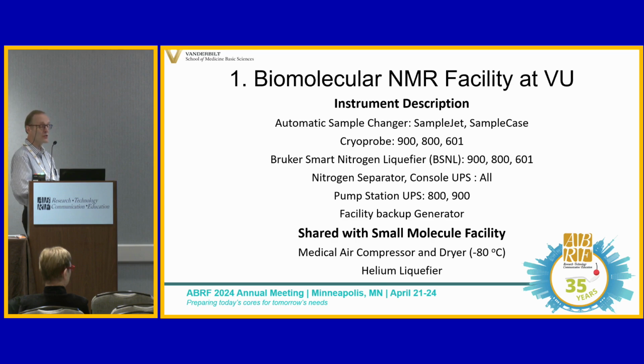We have pump stations for the 8 and the 900. And we do have a facility backup generator for the 8 and 900 because they need to run 24/7 with the pump stations. We share some of the instrumentation with the small molecule facility, like the medical air compressor, and we do also have a shared helium liquefier. The 2 facilities are close enough together that we can combine it and utilize it for both, which actually is a great cost savings.